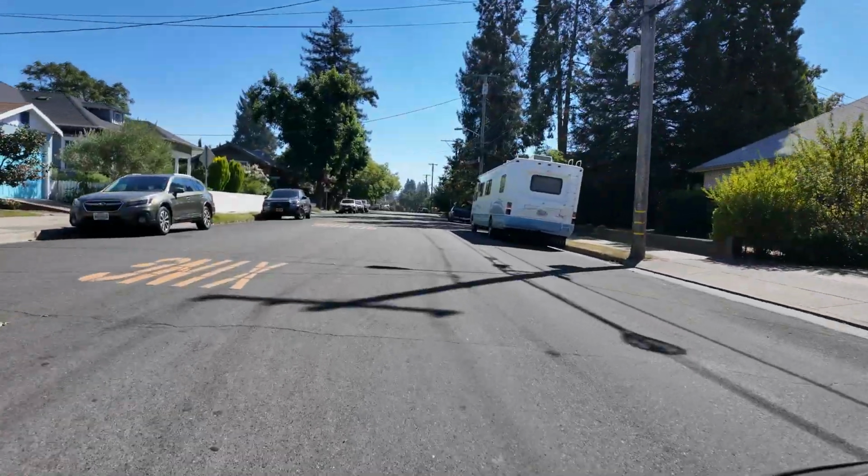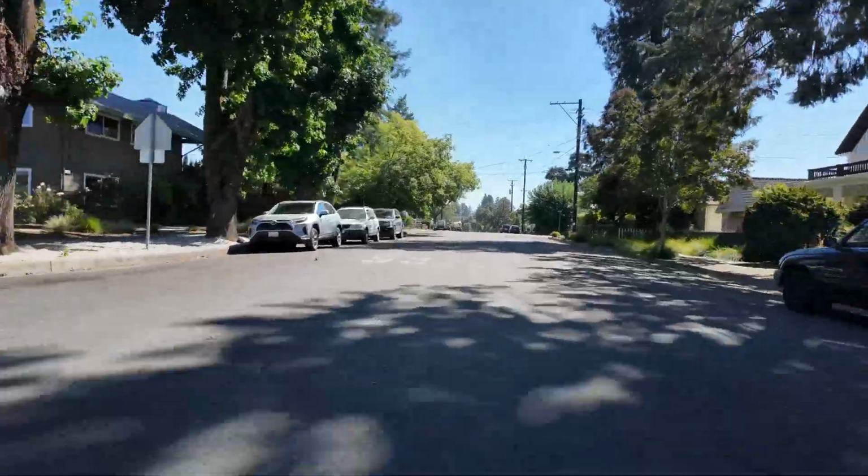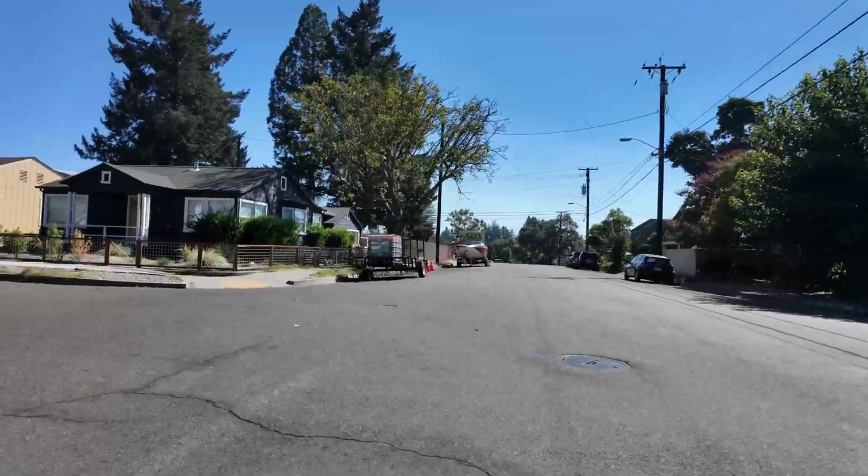So we've turned off Tucker Street, and now we're going along Fitch Street. And then one of the other really great roads, which again runs parallel to Tucker, is Hayden Street.